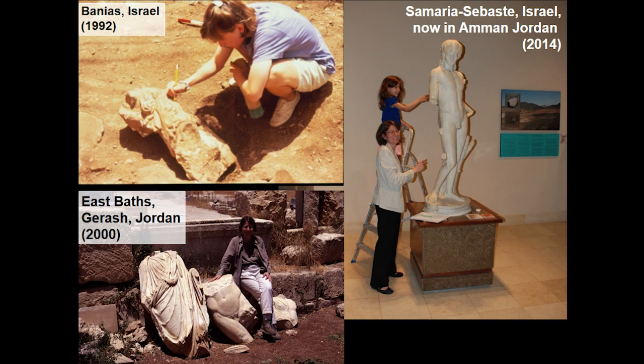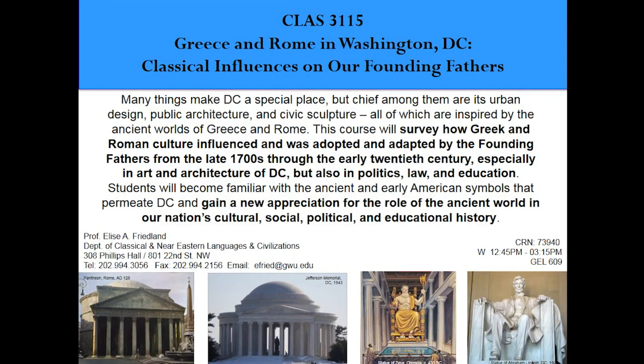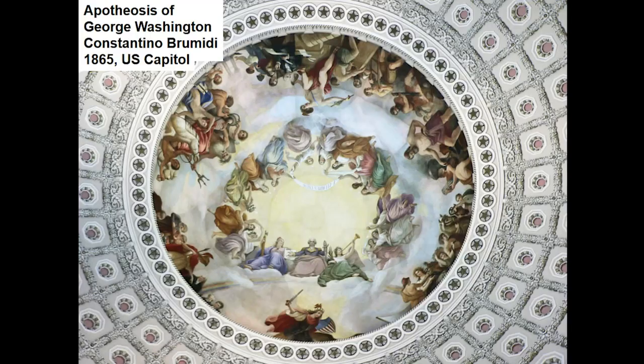Well, as Michael pointed out, when I moved to GW exactly 10 years ago, I developed a course called Greece and Rome in Washington, D.C., Classical Influences on Our Founding Fathers. And as part of that class, I called up the curator of the Capitol and asked if she would give my class a tour, and that was Barbara Wolanin. And she took us all around the Capitol and showed us architecture, but she also showed us some painting.